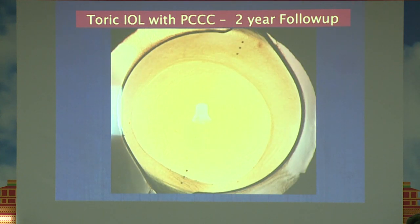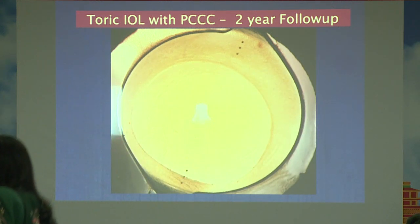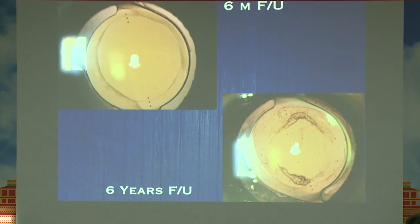In children, needless to say, you have to combine it with the posterior capsular excision, and you have to follow up these patients to rule out any visual axis obscuration. And just to show you how the patient looks 6 months and 6 years at follow-up, we have a long-term follow-up of these patients with pediatric toric, and they do very well. And it's also important because in pediatric patients, if you treat astigmatism, the chances of amblyopia are lower and visual rehabilitation is faster.